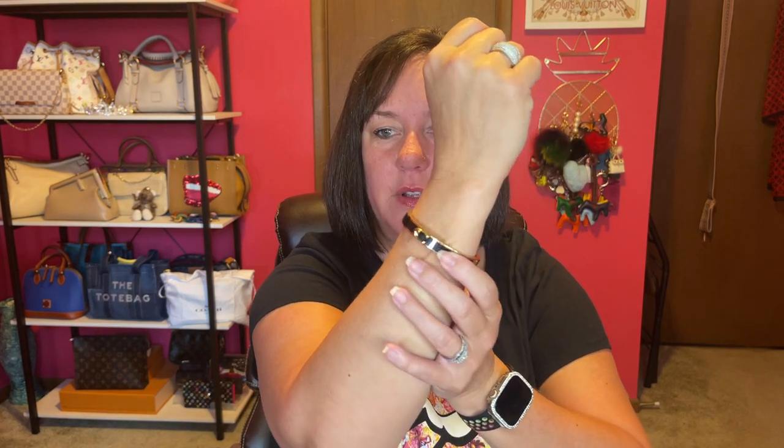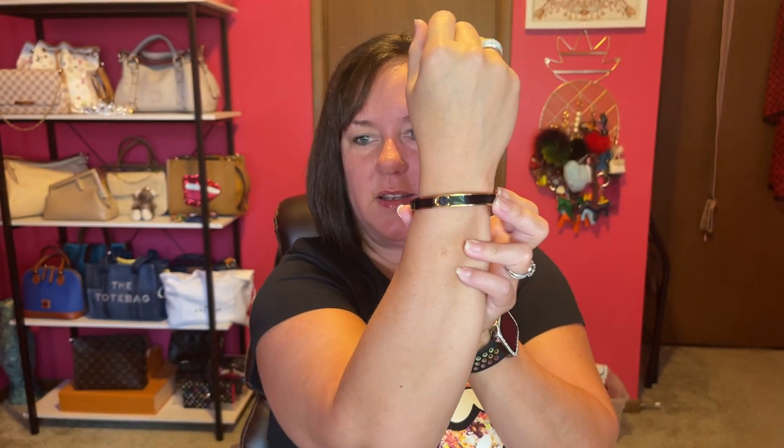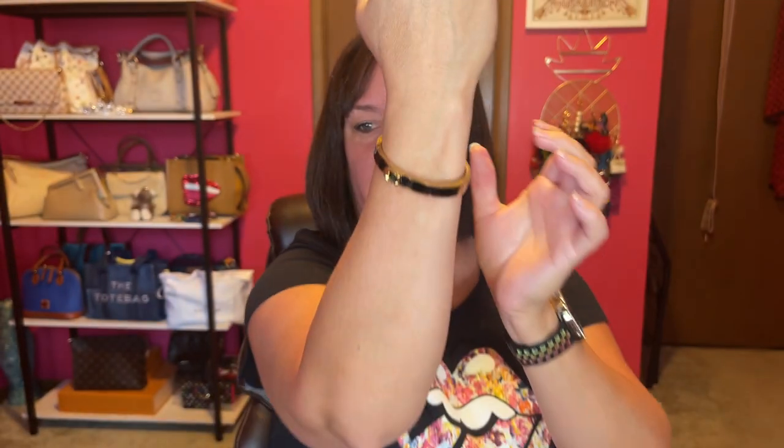And I wore my Coach bangle here. Love this. And if you have smaller wrists, it's like an oval shape, and let me get a close up here. It works out perfect with my wrist. So, and then a little rock and roll here.